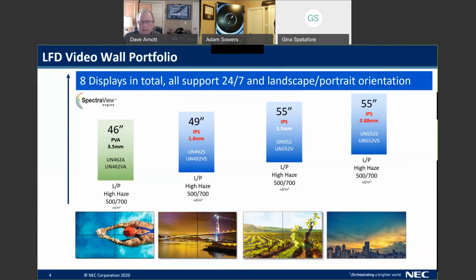Starting with the 46, represented by the pictures as well, as I'm trying to show the different bezel sizes. The 46 has a 3.5 millimeter total bezel gap, right? That's the total inactive space in between the displays. The difference in the 2 displays after that is one is 500 nits and one is 700 nits. So depending on your location, brightness, content, and viewing audience, you can decide which level of brightness you need for your display. Moving from there, we have a 49-inch, and this goes down to a 1.8 millimeter total bezel. These bezels are actually even on each monitor, so they're 0.9 on each one, which combine to make 1.8 millimeter. And these, again, have 2 models, one 500 nits and one 700 nits.